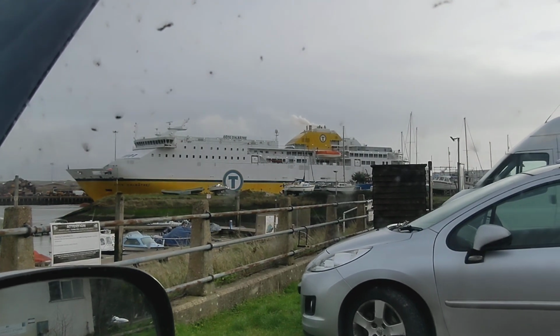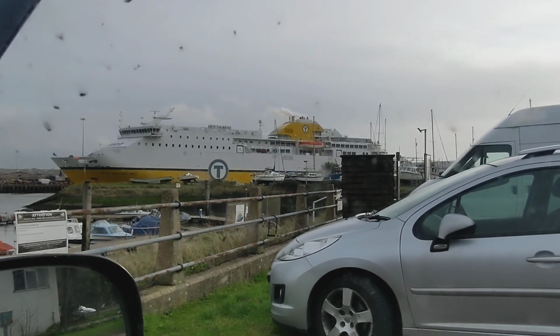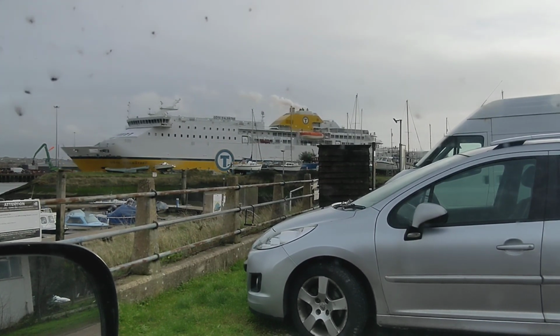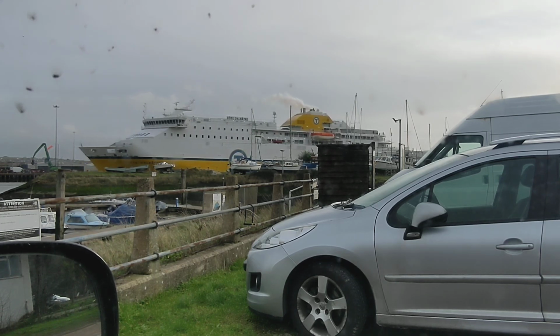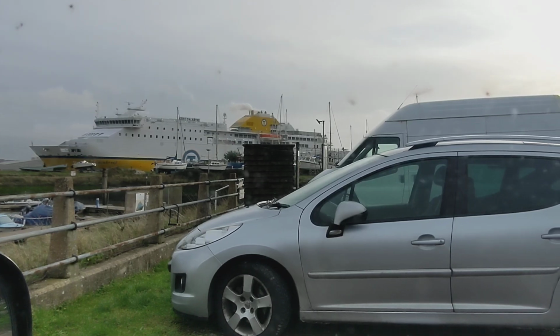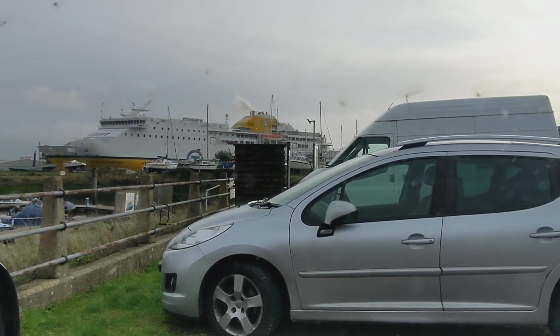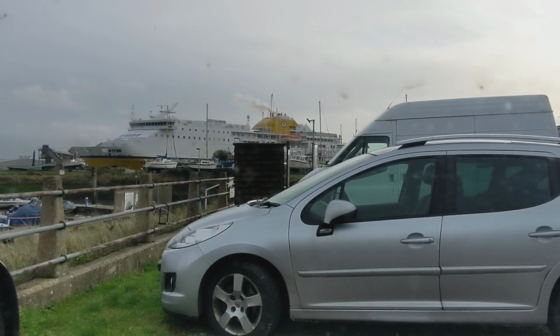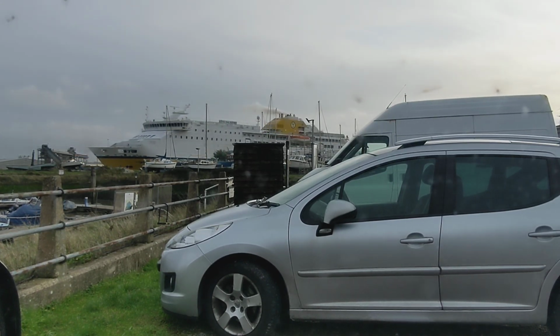It just seems so strange seeing such a huge ship go astern at, I mean, yeah, it's got to be in excess of walking pace. It's got to be 4 knots, that, I reckon. It'd be a brisk walk to keep up with it, I can tell you that much.